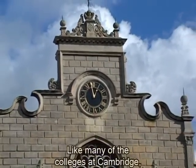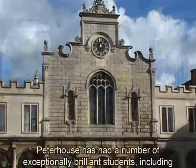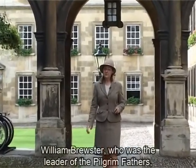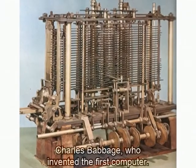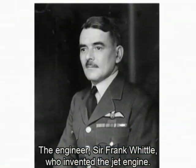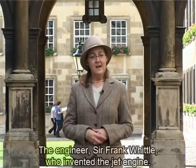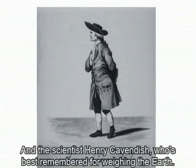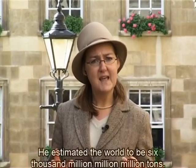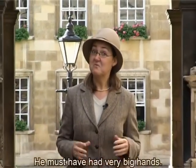Like many of the colleges at Cambridge, Peterhouse has had a number of exceptionally brilliant students, including William Brewster, who was the leader of the Pilgrim Fathers, who founded the first permanent European settlement in New England. Charles Babbage, who invented the first computer. The engineer, Sir Frank Whittle, who invented the jet engine. And the scientist, Henry Cavendish, who is best remembered for weighing the earth. He estimated the world to be 6,000 million tons. He must have had very big hands.